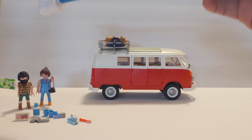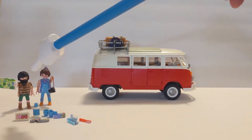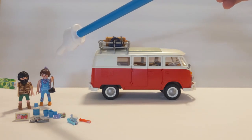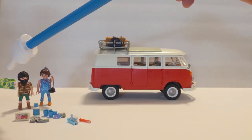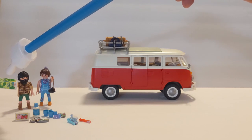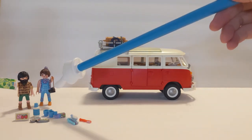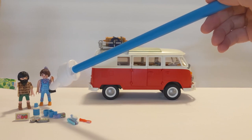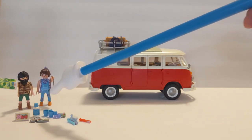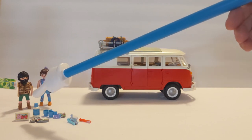Let's look at the minifigures. On the left, this is a guy with a beard. And on the right, this is a lady, and the guy is holding a map. In the beginning, I thought this was a chopping block. It's funny, it's dirty. And this is a camera. It's really cute. Also, we have some accessories for them.